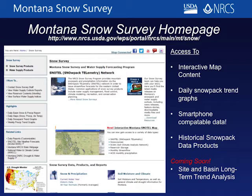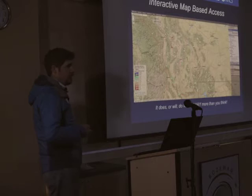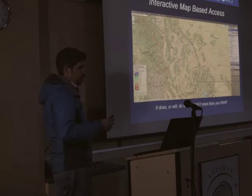So in terms of data analysis, some pretty nifty tools are coming on, the interactive map, the snowpack trend graphs. I basically reworked our whole website, or at least parts of it, so you can actually use a smartphone to look at our data, because we don't have developers just making a smartphone compatible version of our websites because of compliance issues in the government. And then some historical data products that I've put out there. So how many people use this to get to the data now? Couple of you. I would argue that this is probably going to be the most powerful tool that we have to show folks in a little bit.